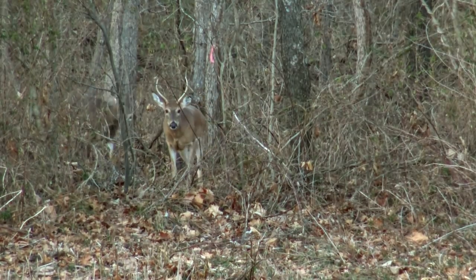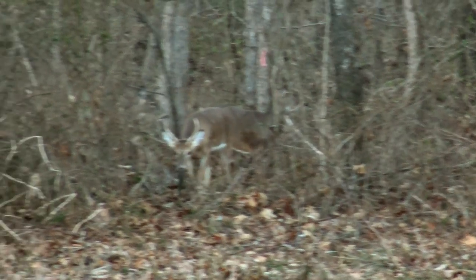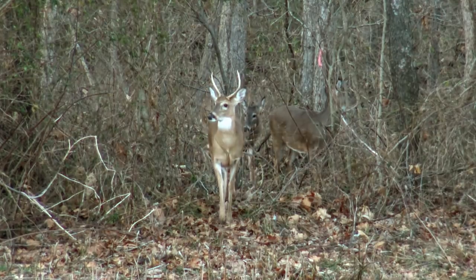That's a different spike. They smell a deer behind it. Yeah. Doe. There's another one behind it. There's three deer there.